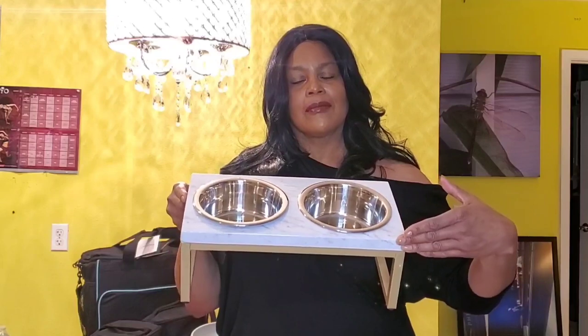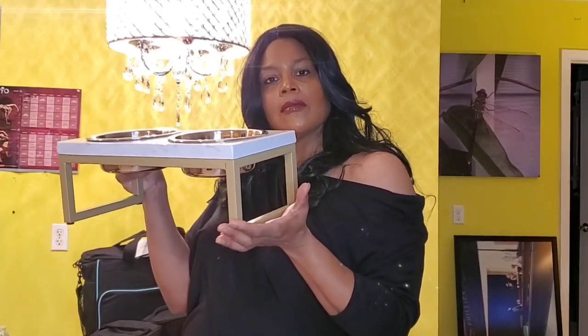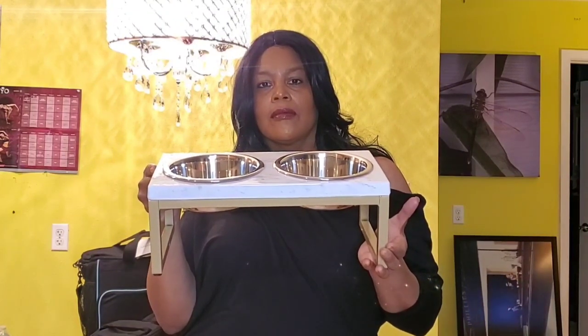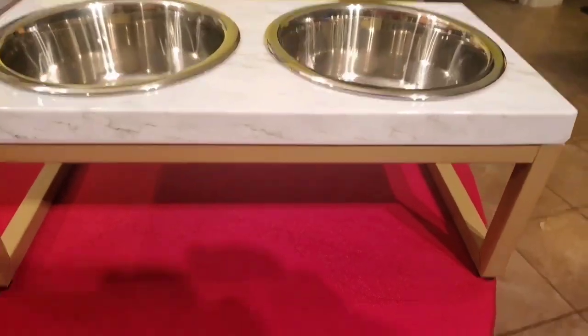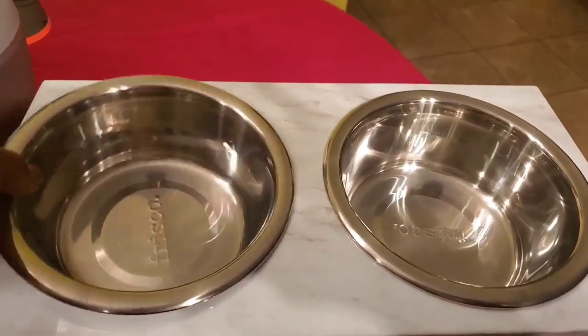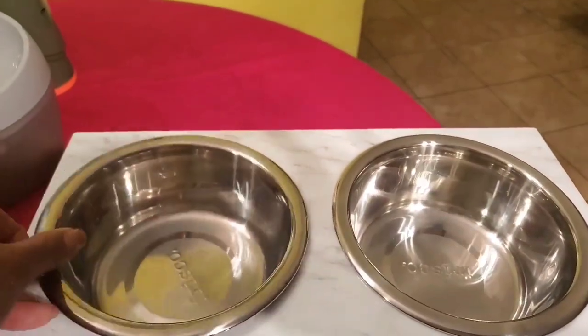Dinner will be served on a higher level with this Frisco Double Elevated Dog Bowl set. The 2 included stainless steel bowls hold up to 3 cups of food and water. The bowls rest in a stylish marble design that sits on a gold stand to reduce the strain on your dog's neck. It is washable and its elegant design will fit your home regardless of its decor.